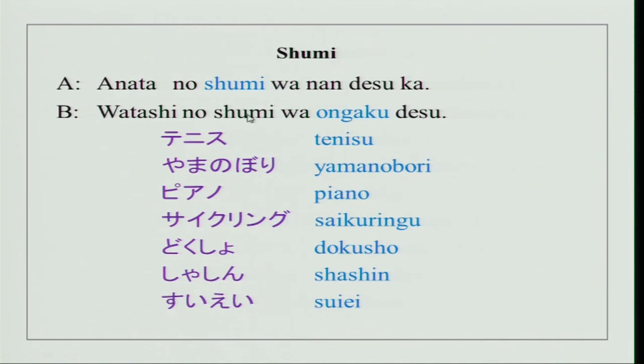So I will read the conversation for you. The basic structure is similar. Just by introducing this word shumi after anata no, you can easily ask someone their hobby, what they like doing. So well, it is right here. Anata no shumi wa nan desu ka?